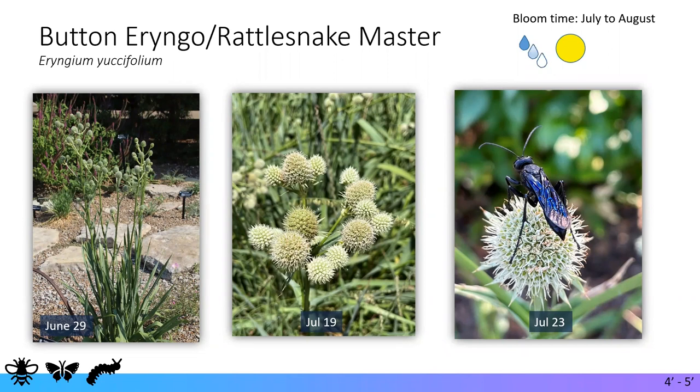The flowers are attractive to a number of insects, including bees, flies, butterflies, beetles, and most especially wasps. It's also the host for Rattlesnake Master borer, a species of cutworm when in the larval form, or called a dark moth when referring to the adult moth. So the key with this one, excellent drainage.